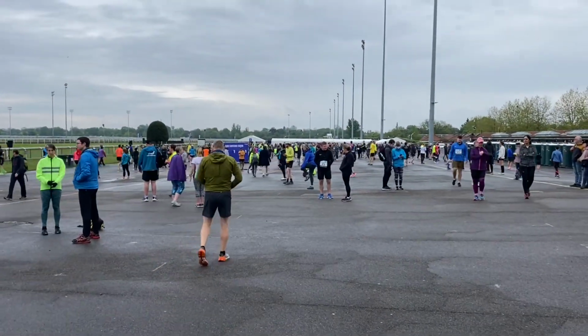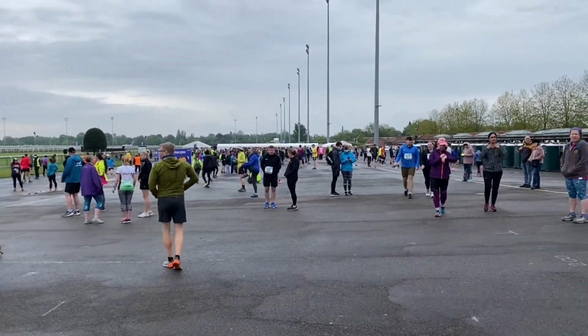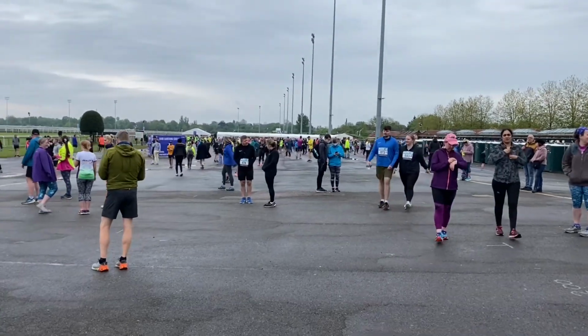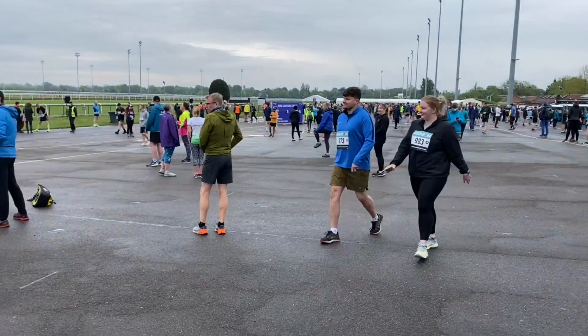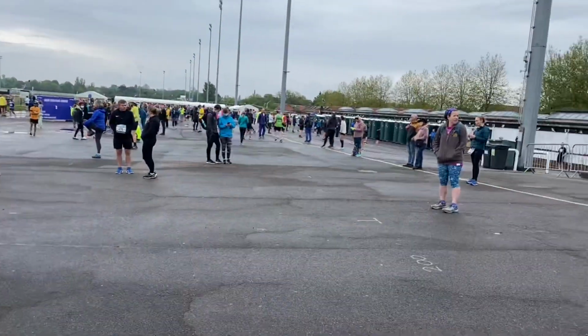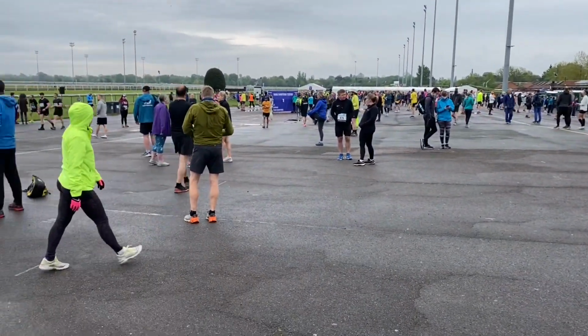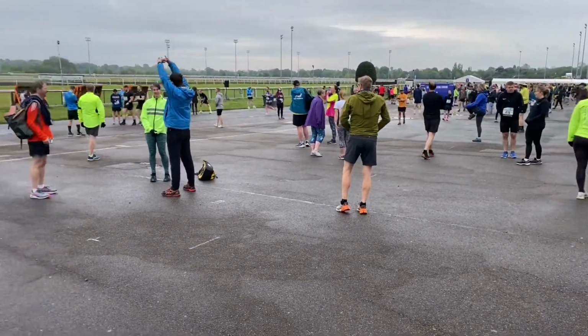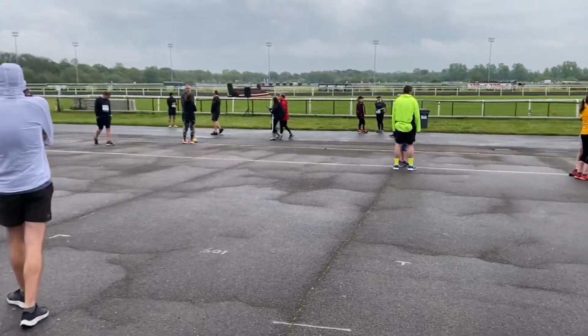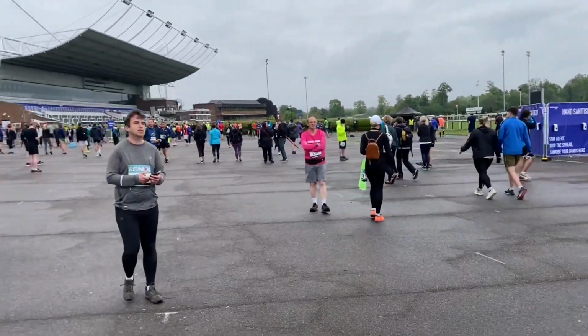There we go, they're setting us off in waves, nice and safely. Right, here we go. The crowd's picking up a bit now, so there's going to be no more than 3,000 people in this large start pen area, but you can see there's plenty of space. I think people can stand still on these little markers they put on the floor, or if you need to walk around you can, but you've been asked constantly over the tannoy to maintain 2 metres. You know, I don't feel unsafe here.